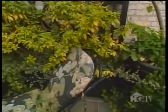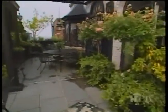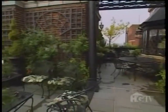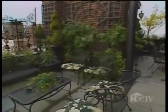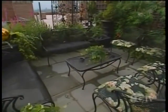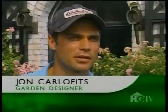The 9-terrace rooftop garden was created for Frederik by garden designer John Carlofits. He took special care to create a space that would match Frederik's moods and tastes. When designing a garden, I try to work with my client's personality and really bring them into the garden and make it a part of their own, instead of designing the same garden over and over again that I would design for myself.